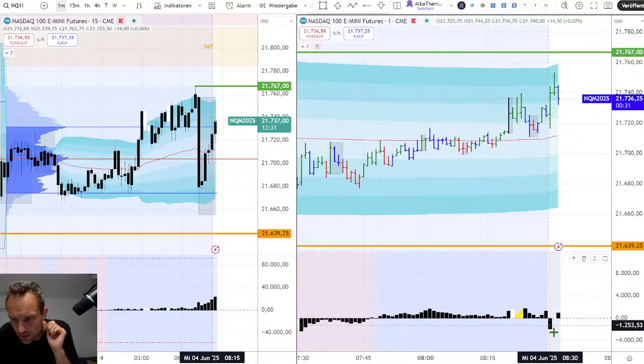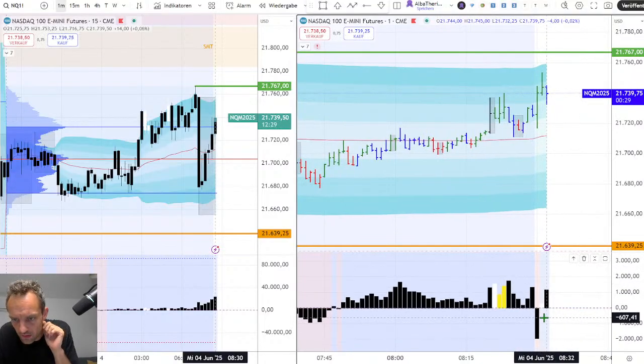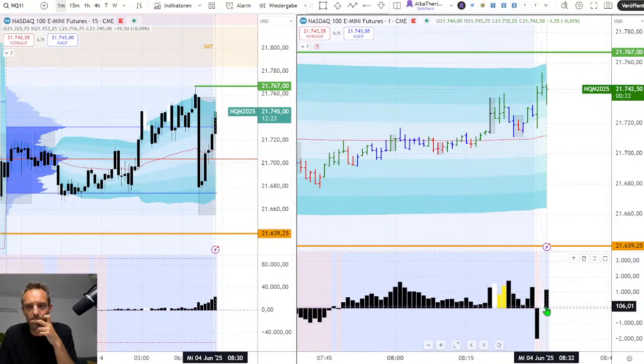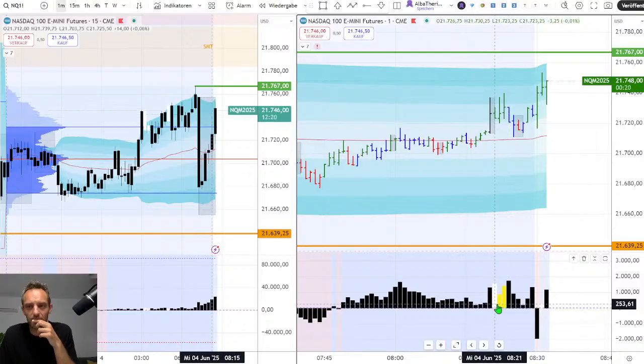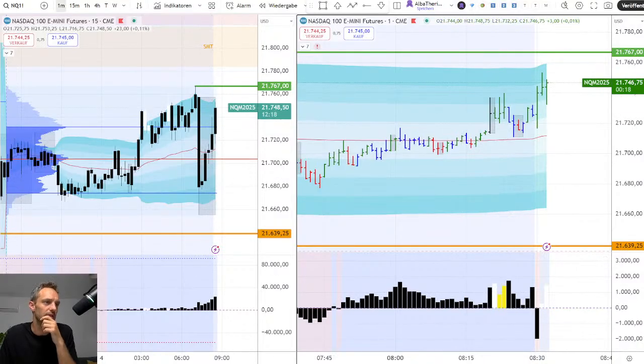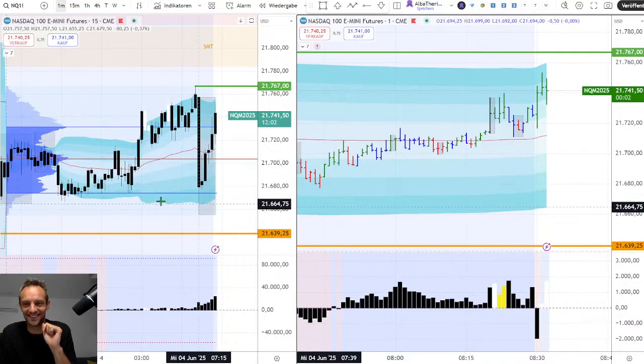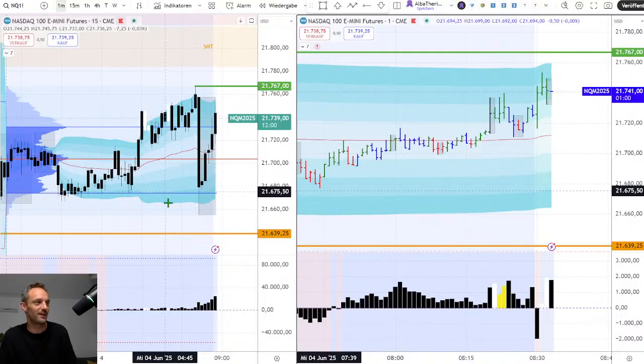We had a colorful candle on the 1 minute chart. Here it is. Maybe we just got stopped out and my stop was too tight and now they continue to move. And this is what I said. I might be a little bit too aggressive with my risk and money management because of the live trading situation.